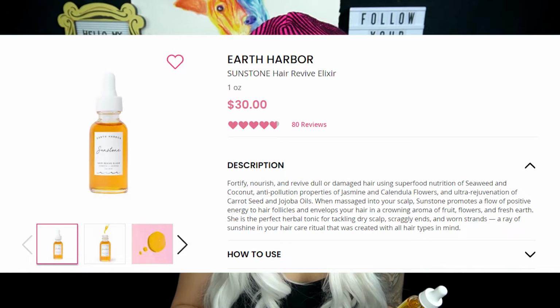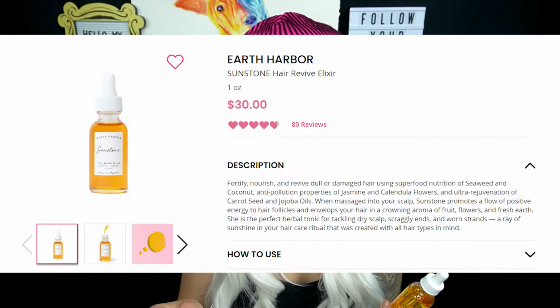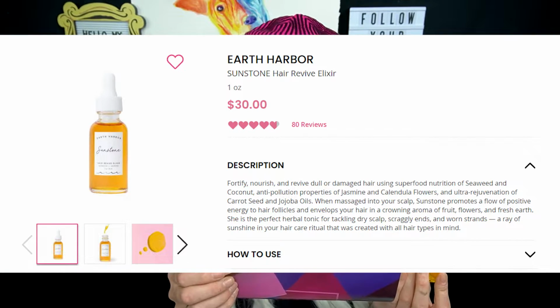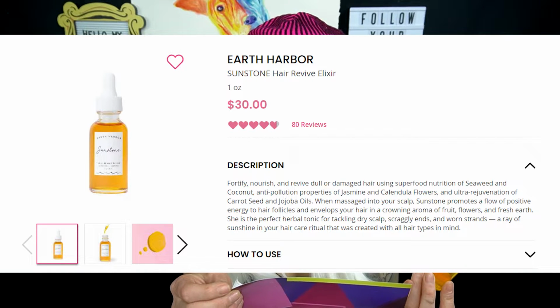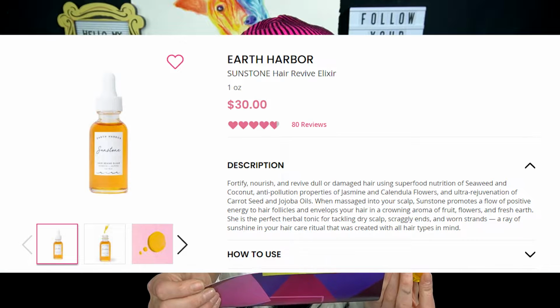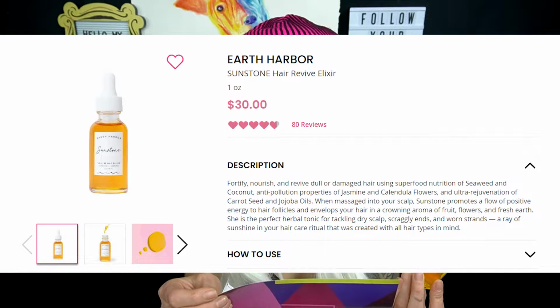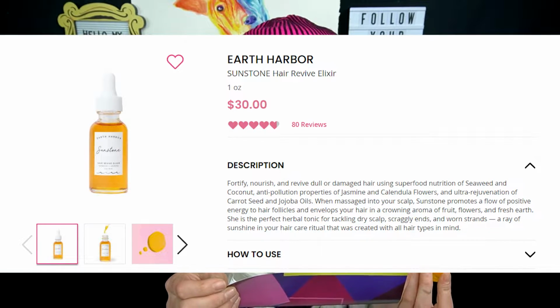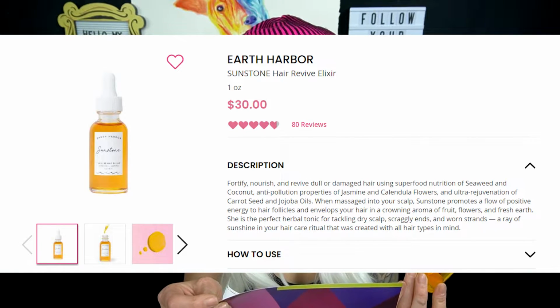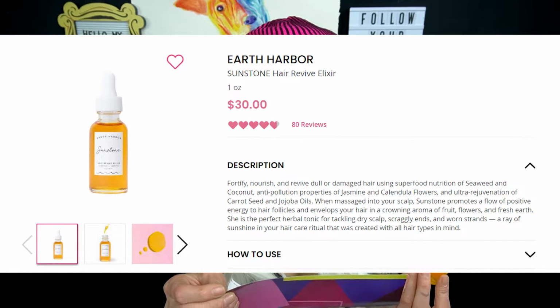So this is the Earth Harbor Fortify, Nourish, and Revive for dull, damaged hair using superfood, seaweed, and coconut. Anti-pollution properties of jasmine and calendula flowers, sorry if I say that wrong, and ultra rejuvenation of carrot seed and jojoba oils. Massage into scalp to promote energy to hair follicles and envelope hair in a crowning aroma of fruit, flowers, and fresh earth. It's the perfect herbal tonic for tackling dry scalp and worn strands. This retails for $30 and looks cool.